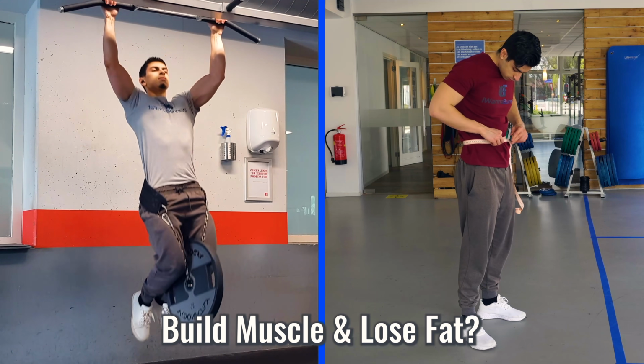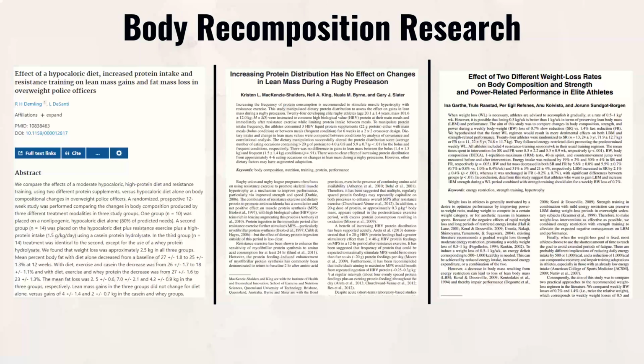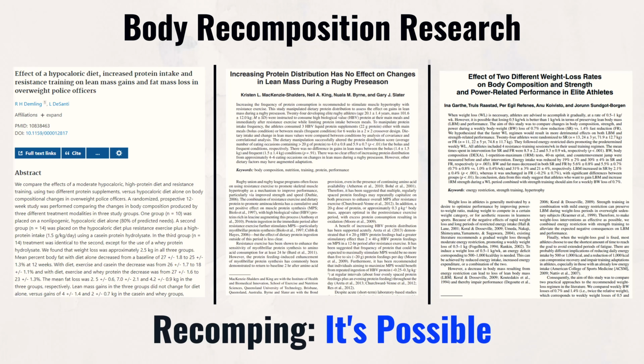There's this common misconception that fat loss and muscle growth cannot happen simultaneously. But for beginner trainees or those that come from a training break, gaining muscle while losing fat is possible. There is research to support this. You may not gain muscle as quickly as on a bulk, but research shows you can still make decent muscle growth progress.